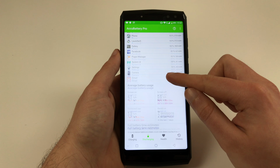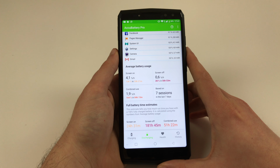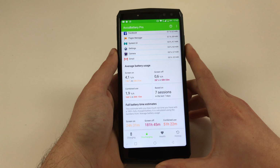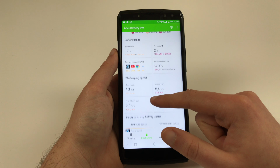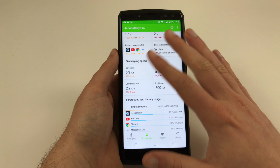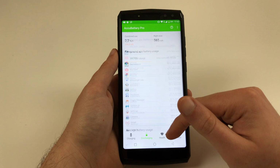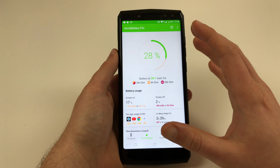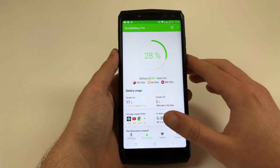But what about the battery life? Well, this one still is awesome and much better actually than the Oukitel K10,000. Just look at that, screen on time 24 hours 31 minutes, screen off 181 hours 45 minutes, combined use 51 hours 22 minutes. So I actually used this phone very heavy, very intense, pretty much screen on for half the day or so, and did a lot of navigation tests and all that stuff, and still one single charge lasted me for a full 3 days with some charge left for a fourth day.